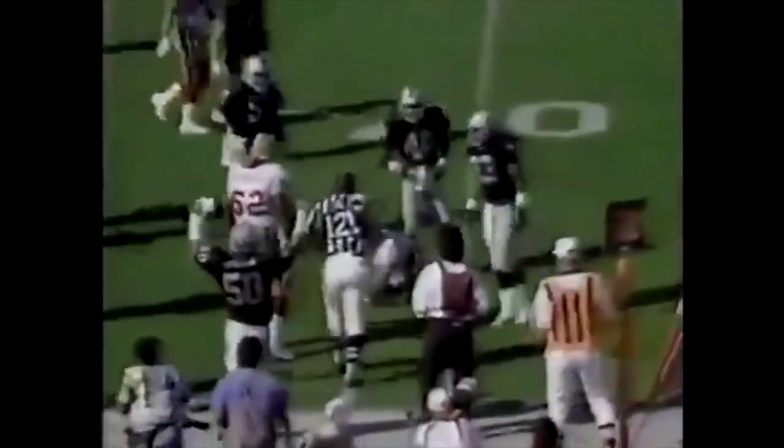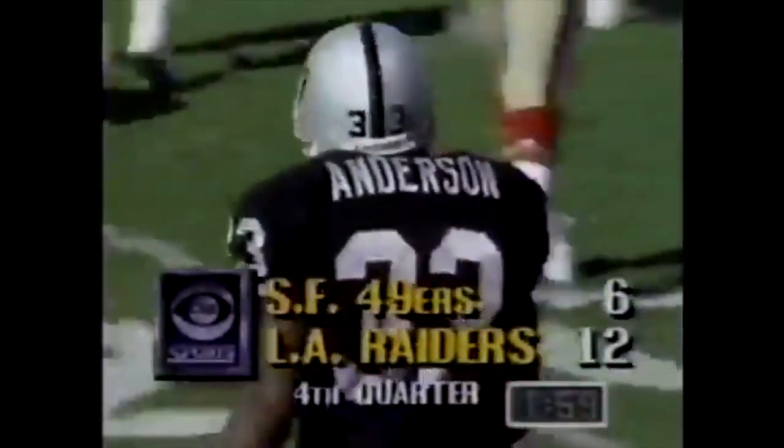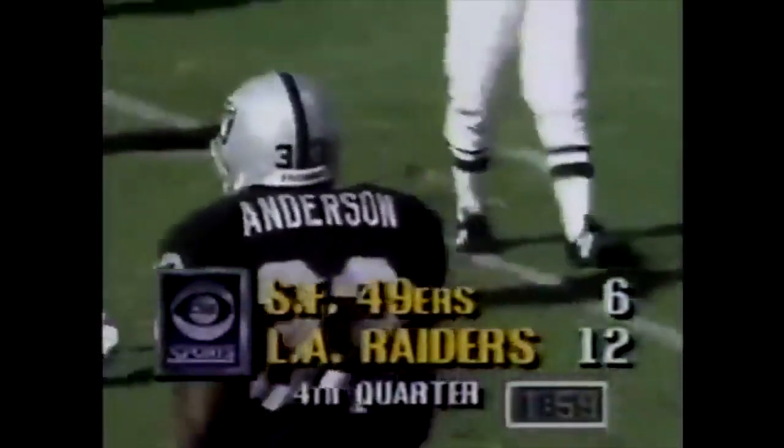Carter with a blocker in front. Much room. Good defensive play by Eddie Anderson. And we'll get the 2-minute warning. Only 3 yards. 12-6 Raiders.